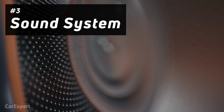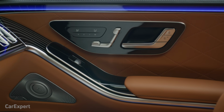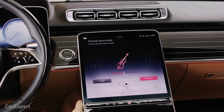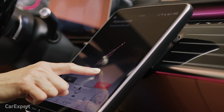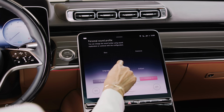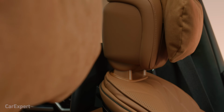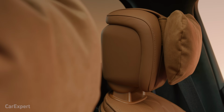We'll start off with the sound system. The optional Burmester sound system has 31 speakers that create 4D sound. What is 4D sound? Well, that is getting an extra dimension in the sound sphere. And in this case, it is the dimension of feel. You are going to feel when you get punches of bass, when you get those high frequency tweets, and they use what they call exciters. They sit in the headrests of these seats and they're able to give you that sensation of your body shaking a bit. So if you do get a big bit of bass, you feel it through the body, and that makes your head think that it's more powerful than it is.